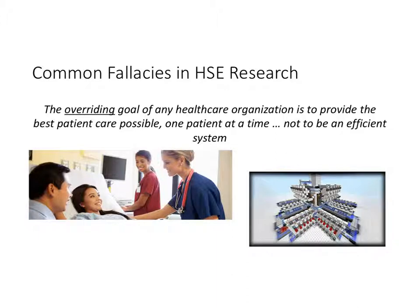They want to be efficient, right? It's not that they don't want to be efficient, but their goal is not efficiency. And so as we look at these projects and these healthcare problems, it needs to go, again, to that triple aim type thought. How do the projects meet the goal of the healthcare organization, which is to provide the best patient care possible? And lots of things go into that.